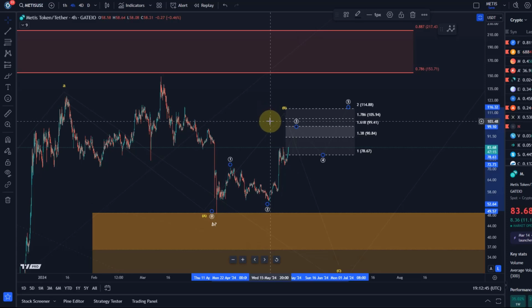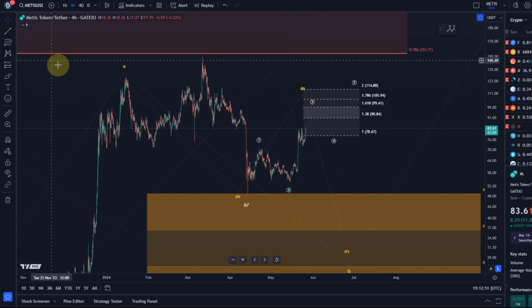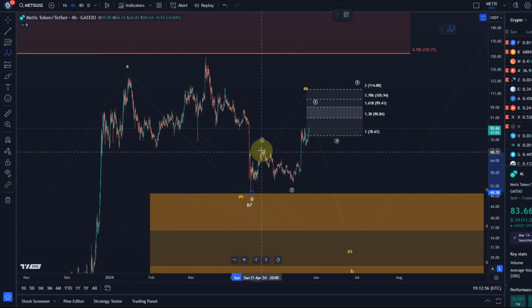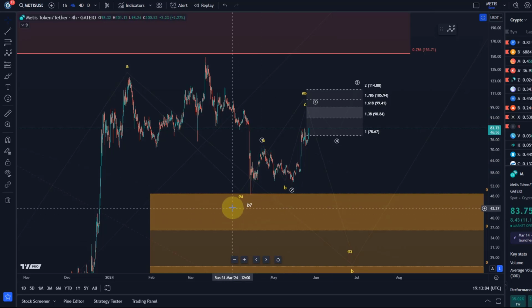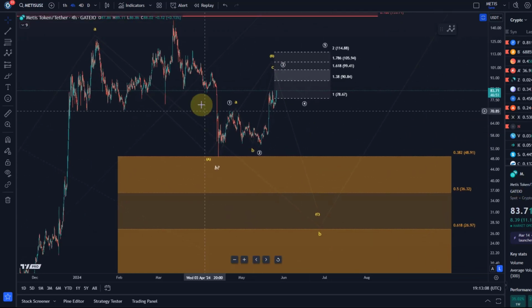And of course, as long as we only have 3 waves up, it is risky, or, I shouldn't say risky. It is probable that this is just a B wave rally, which would be an ABC within the B wave. And once the B wave has topped, then we can calculate a target for yellow wave C.